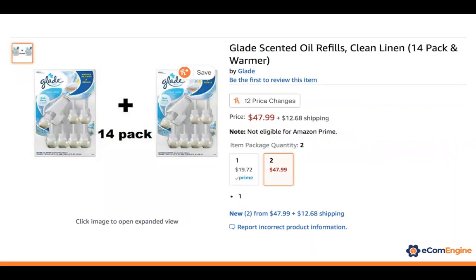And even more confusing is the picture shows that you're getting 2 warmers, but the title mentions just warmer. It's not even warmers. So again, why would you want to assume that somebody's going to be looking at the picture and trying to count the warmers? Why not help them understand exactly what they're getting? But even more than that, why don't they make that extra little effort to communicate some of the key things that people really care about when they're searching for something to freshen the fragrance in their home?